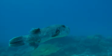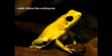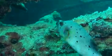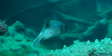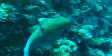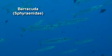They may be the second most poisonous vertebrates after the golden poison frog. Certain of their internal organs, such as the liver, contain the neurotoxin tetrodotoxin, which may also be in their skin, so touching them is not advised. This defense helps compensate for their slow movement, although they are highly maneuverable due to the array of fins. Their second line of defense is through inflating their bodies.